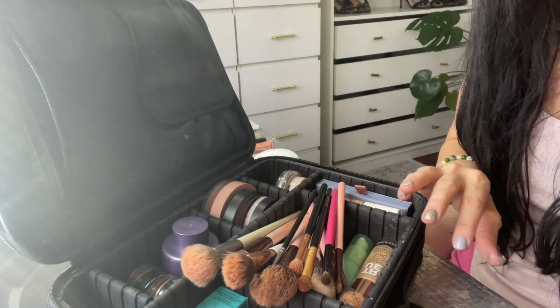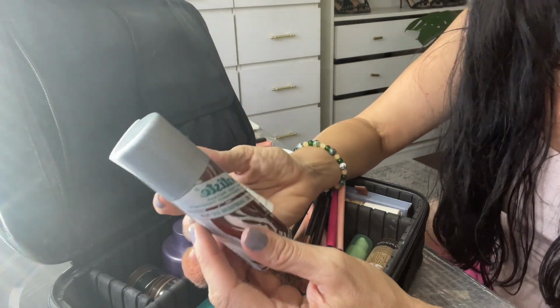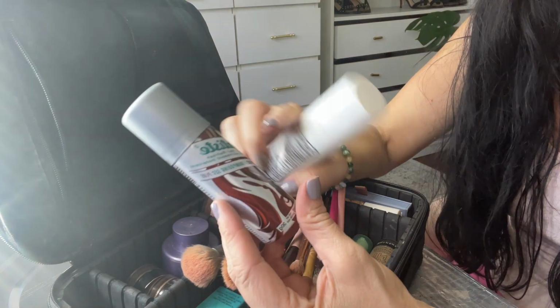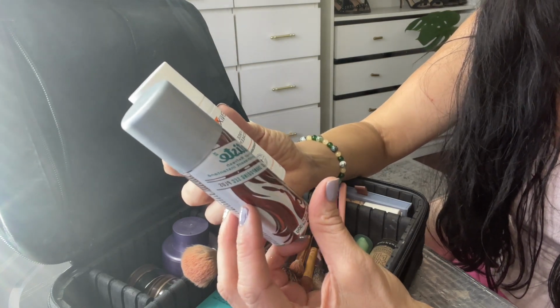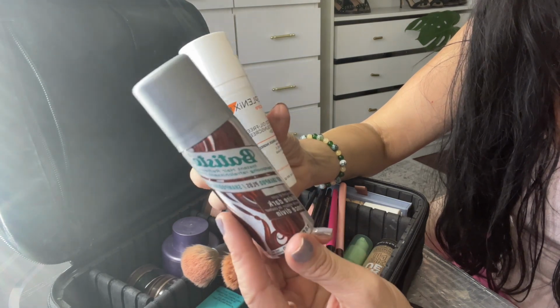I'm bringing my Real Techniques sponge. And also 2 products that are going into my other bag with my skincare and hair care. I'm bringing the Batiste dry shampoo in this little mini that I picked up at Ulta. And I love this. It's my favorite dry shampoo. So I got it in a travel size.